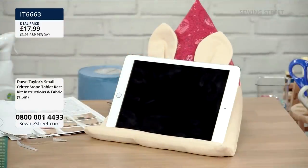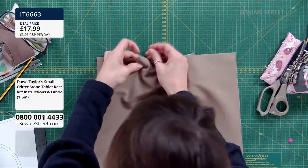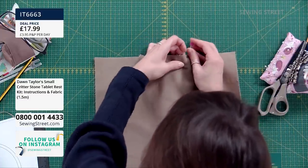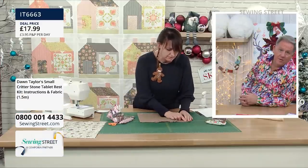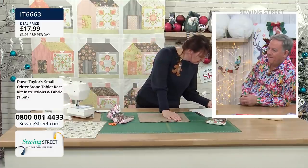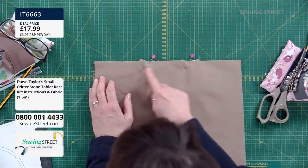So you lay your piece on the top and then just pop your pin in to hold them down. Now I use the extra long pins, sometimes I use the stronger, smaller ones, but I'm really loving these flower head ones. They're available on the website. So then we're going to sew with a 1 centimetre seam allowance all the way along.